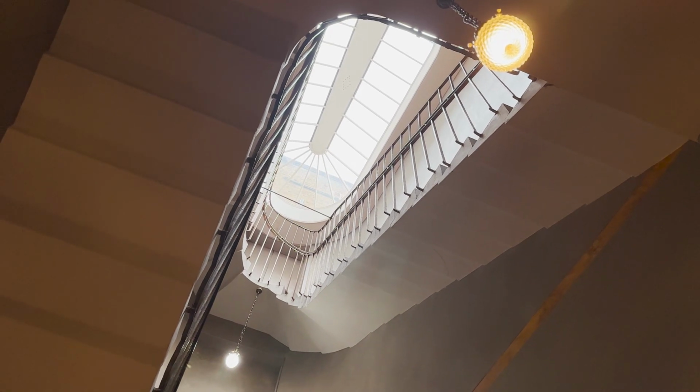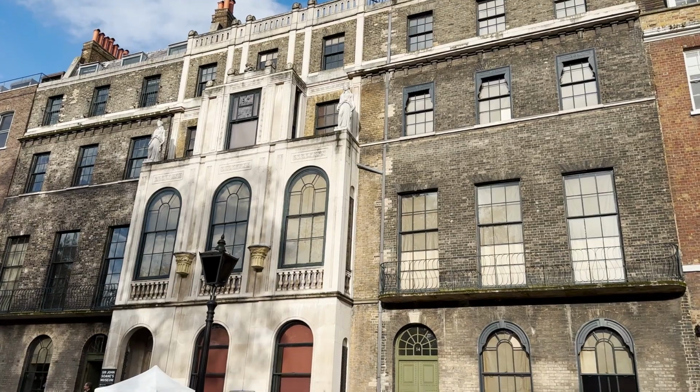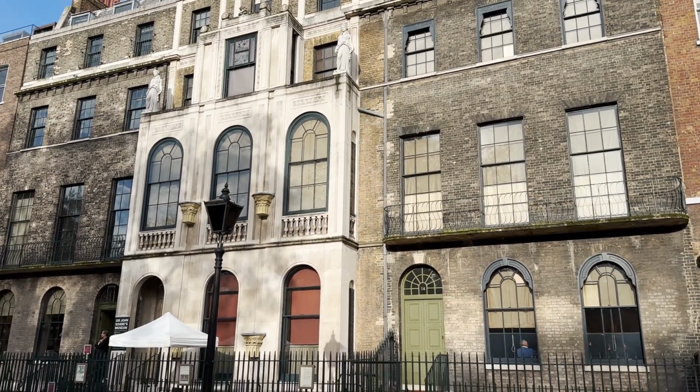I encourage everyone to visit the museum. It is an inspirational place that beautifully showcases Soane's vision and his passion for architecture and education.